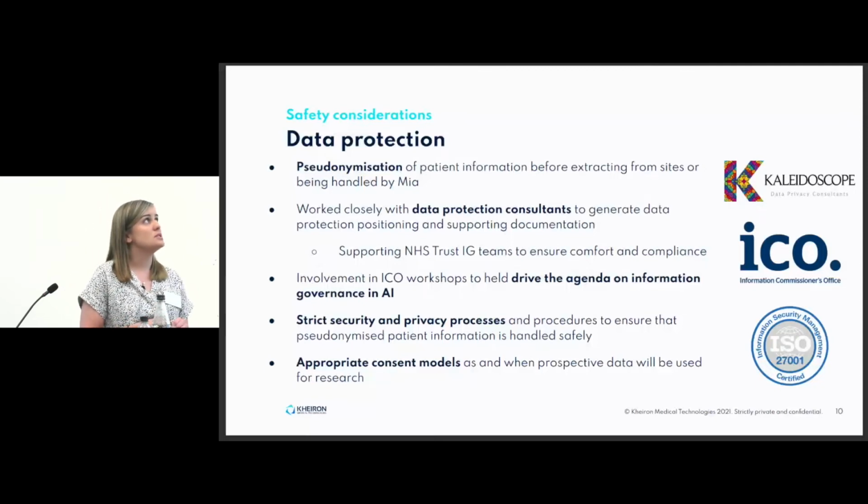We've worked really closely with some external data protection consultants. This was to help us build all of this data protection positioning and some of the supporting documentation. This has gone a really long way to help us to start to build the comfort and trust of NHS IG teams. That's been a real challenging part of the work that we're doing, the huge variance in understanding and appetite for this type of work.